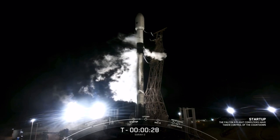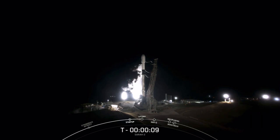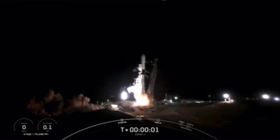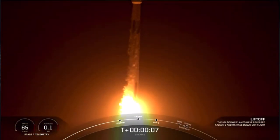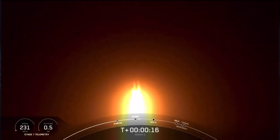T-minus 30 seconds. T-minus 15 seconds. T-minus 10, 9, 8, 7, 6, 5, 4, 3, 2, 1, ignition, and liftoff of Falcon 9. Vehicle's pitching downrange. Stage one propulsion is nominal.